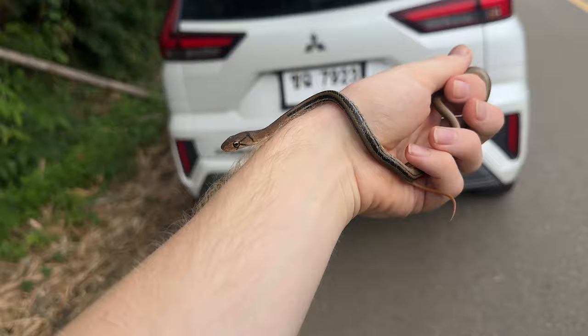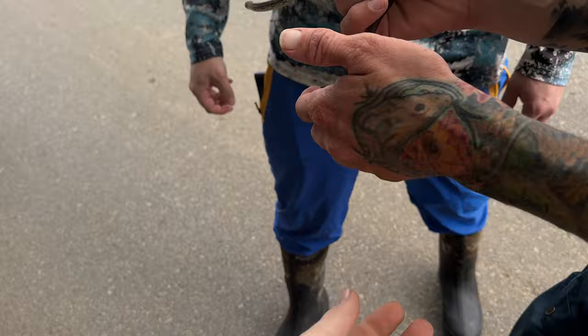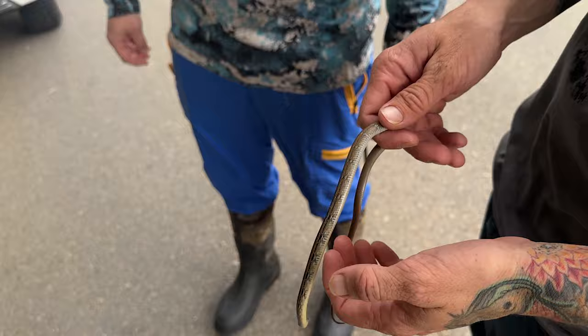Look at that, man. Wave your hand in front of its face to see if we can get it to. No, no. Not too bad. Someone can take this off me and hold it. Nice. Look at that, man. A tiny one. Daytime snake. First daytime herp. Didn't take us long at all to snag a daytime snake. You love to see it.